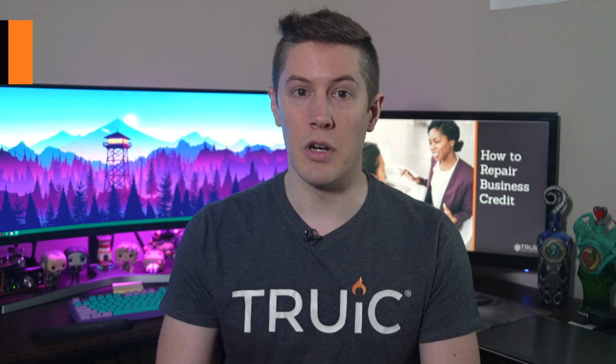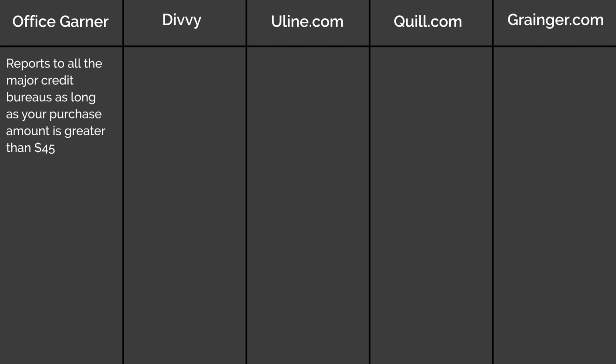Here are some vendors that regularly report to the major business credit bureaus: Office Garner, Divvy, Uline.com, Quill.com, and Grainger.com. Office Garner reports to all the major credit bureaus as long as your purchase amount is greater than $45. Setting up a Net30 vendor account with them takes less than 5 minutes.